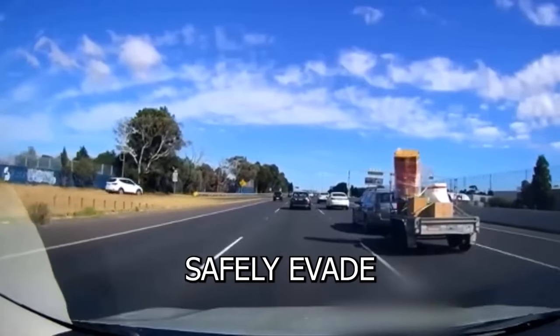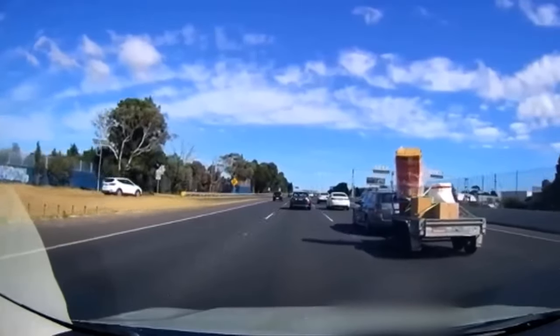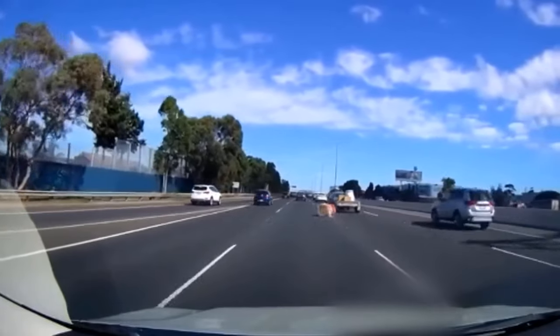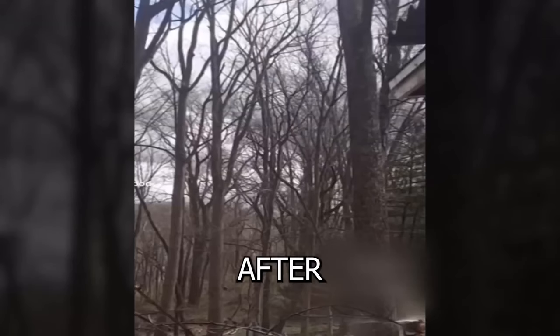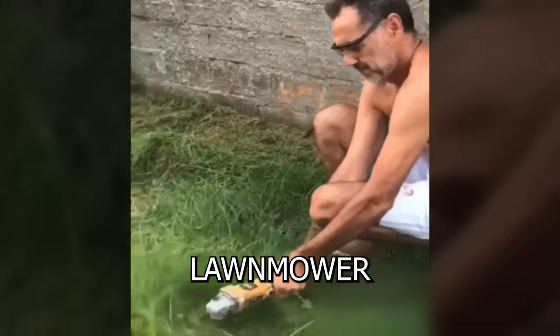This driver managed to safely evade a bunch of cones falling off the back of this truck. I told you it looked dangerous. After being perfectly cut, this tree somehow split from the middle. I think it might be time to invest in a lawnmower.